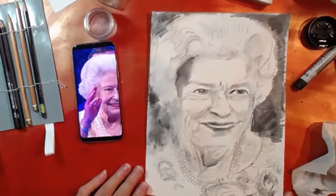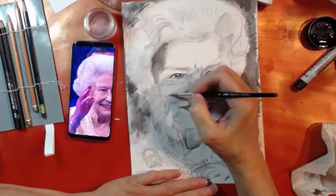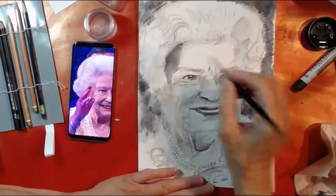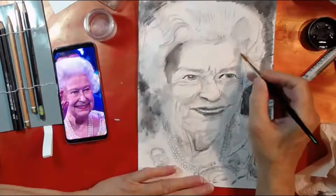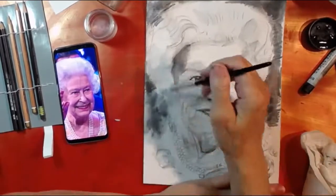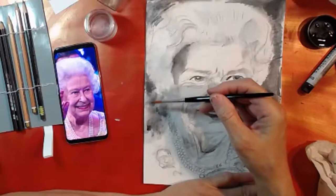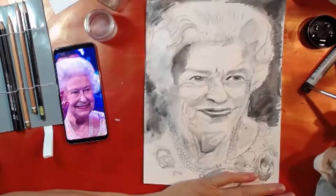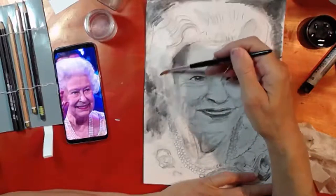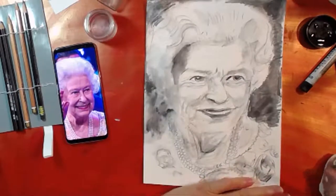I guess I'll just leave it. I'm not happy with this, how defined that is. But you know what? If I do much more on this... Oops, I kicked my camera. If I do too much more on this, I'll overwork it. And that's not my intention.